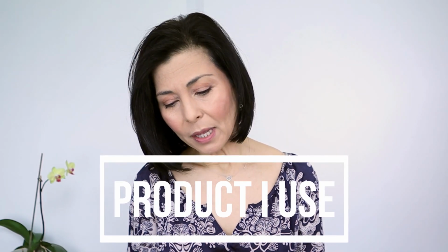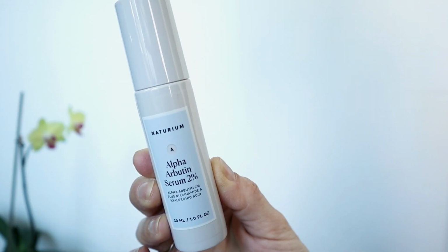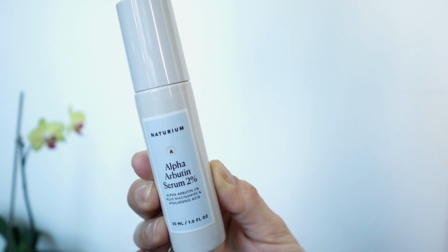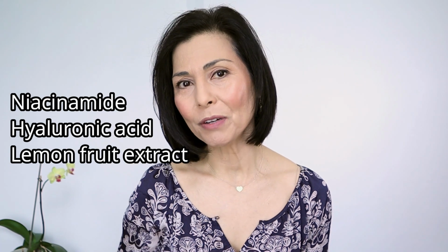Now, I have been using this one by Naturium. This is alpha-arbutin serum 2%. It is biotechnologically produced, in other words, a synthetically produced source of the bearberry plant, which, as I mentioned, is more potent than naturally produced, and I read is more environmentally friendly. It is formulated with niacinamide and hyaluronic acid. It also contains lemon fruit extract.